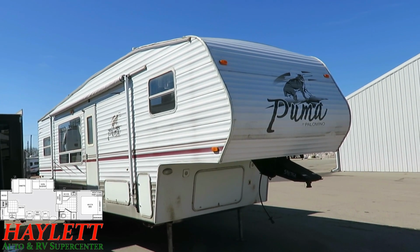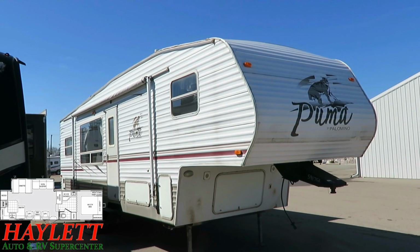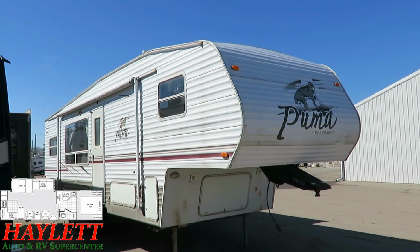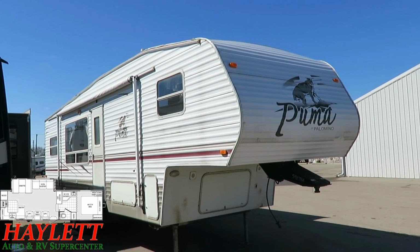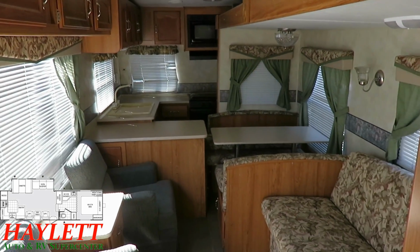There has been a leak in the rear corner. I'm going to show you that first thing here as soon as we get the slide opened up, because decency, transparency, and integrity are just the cornerstones of how we conduct our business here at Haylett RV. Pretty common thing with rear kitchens like this.